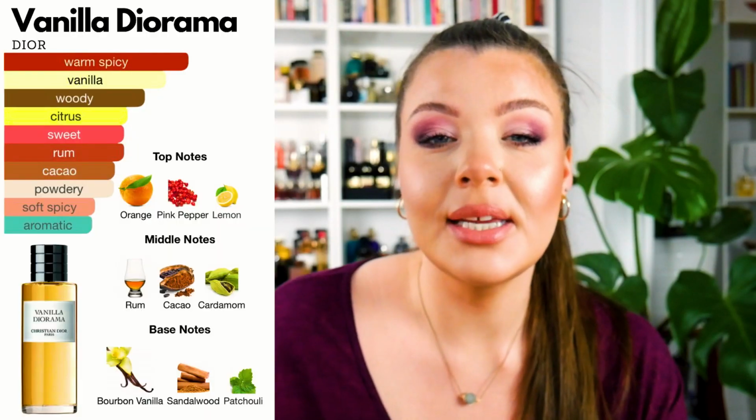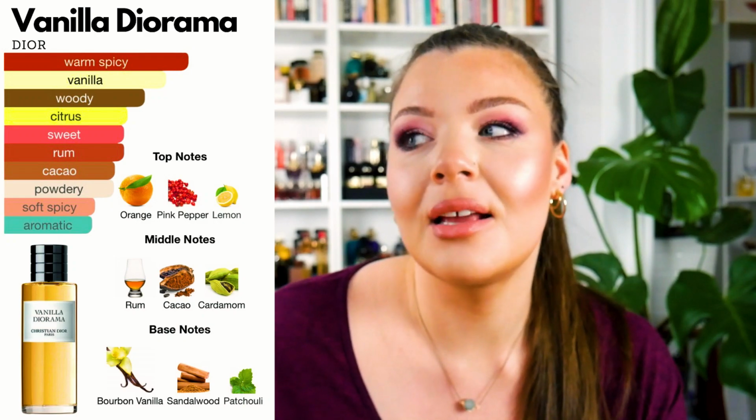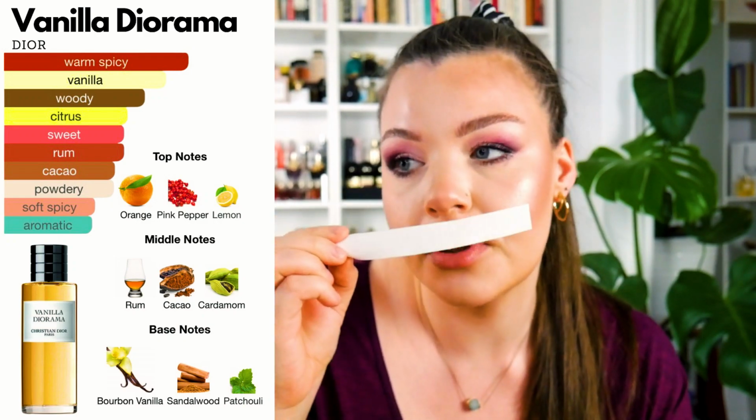The cardamom in here is super well blended, which is an important factor for me because sometimes I think cardamom can be a little bit too sharp or jarring. In this, it's just absolutely beautiful. And both of these had a similar wear time. They both lasted around 4 to 5 hours on my skin until they became a skin scent, which for me personally is on the longer lasting side of things, but not the longest lasting either, but certainly not weak.